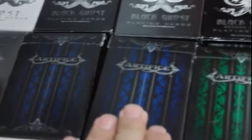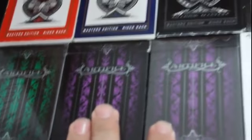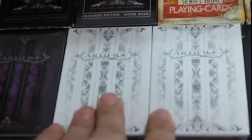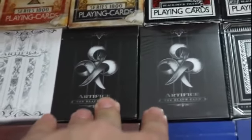We got Artifice, red Artifice. One open, one sealed. First edition blue, second edition blue, emerald, one open, one sealed. Purple, one open, one sealed. Thunder Artifice, one open, one sealed, and Black Club, not Cub. Artifice decks, one open, one sealed.